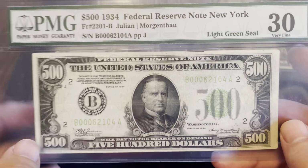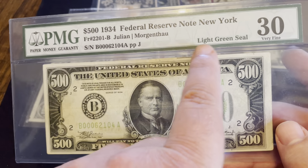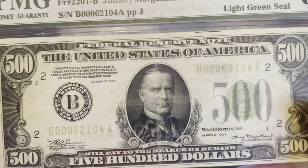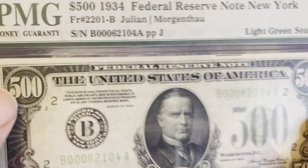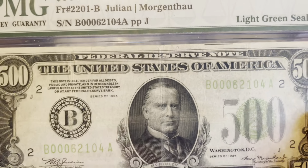Now, my $500 note is also cool in the respect that it is the light green seal. You can see light green right here. It is graded, and when you zoom in on this, you can see that's a pretty hefty crease there, and it's got creases this way. Got creases here. You can see the top isn't in the greatest of shape.